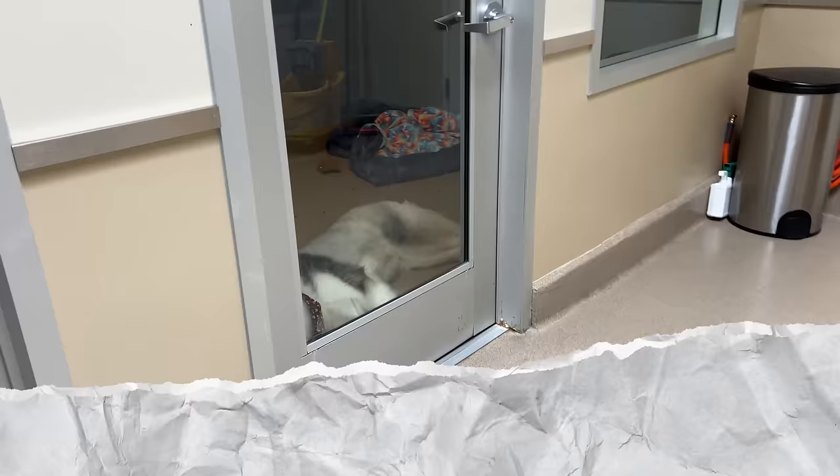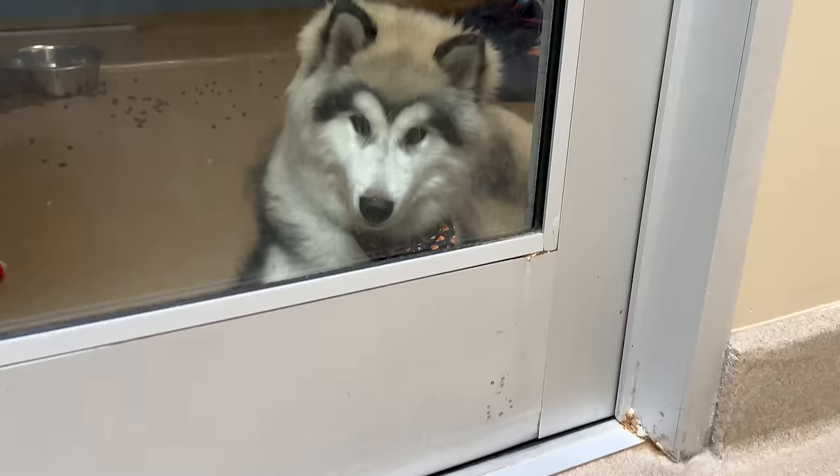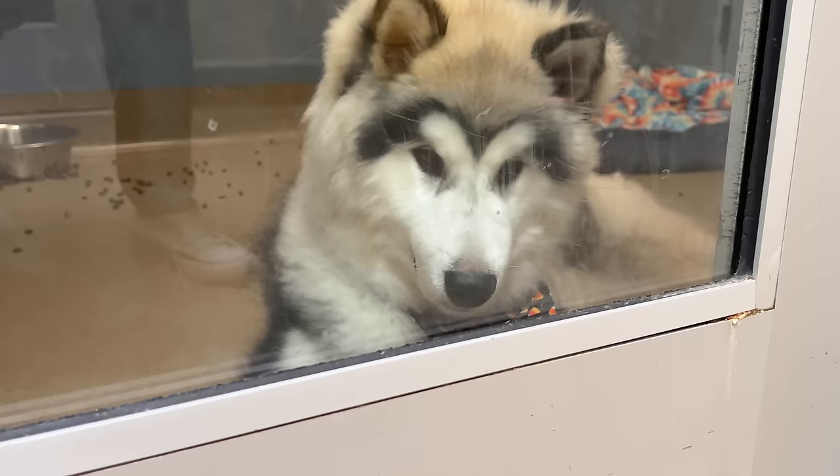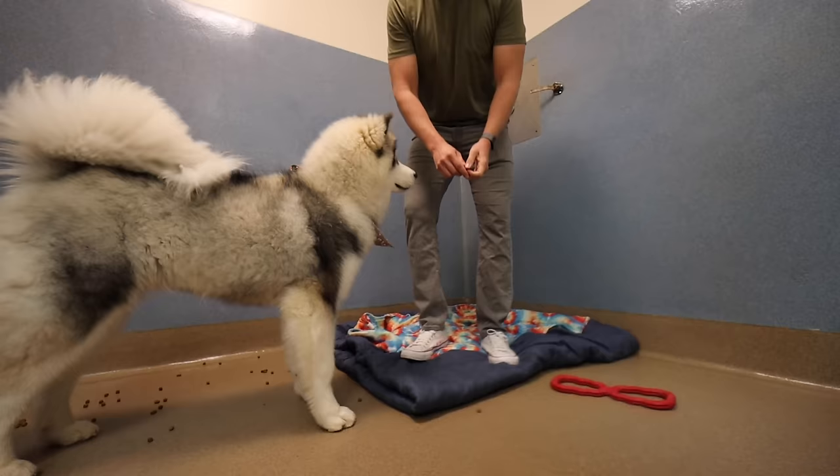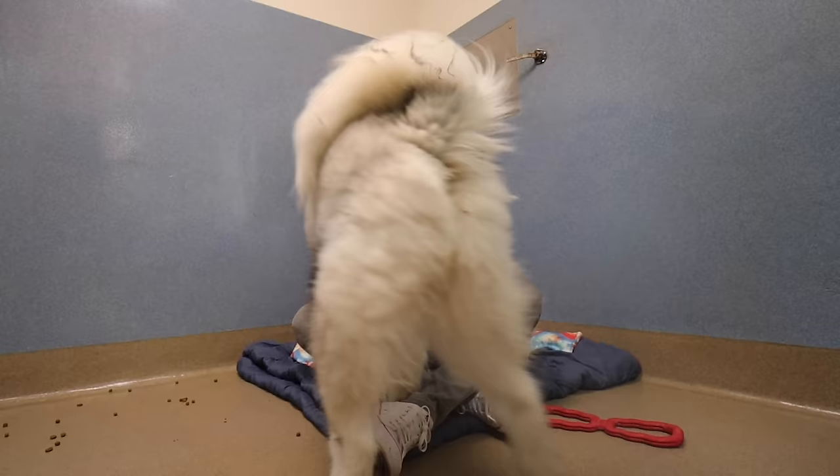I don't think I've ever sat with a Malamute at the shelter. So when I saw him, I was so excited. And look at his face. It looks like someone drew him. Like, he's not even real. On top of that, he's fluffy. What is his story? Hi. Why are you so fluffy? Hi.